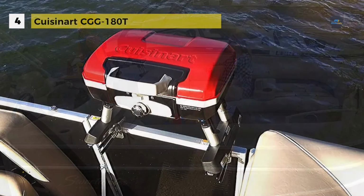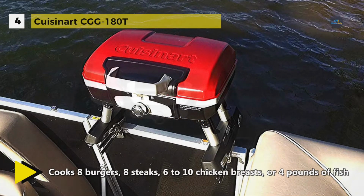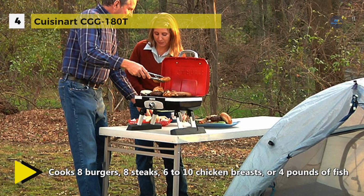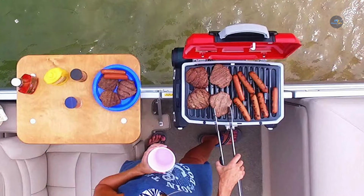Also, it features a twist start ignition for natural lighting, and the compact size fits neatly into small spaces so it can travel anywhere. Besides, it cooks 8 burgers, 8 steaks, 6 to 10 chicken breasts, or 4 pounds of fish. It's easy to clean and features a removable grate that's dishwasher safe.